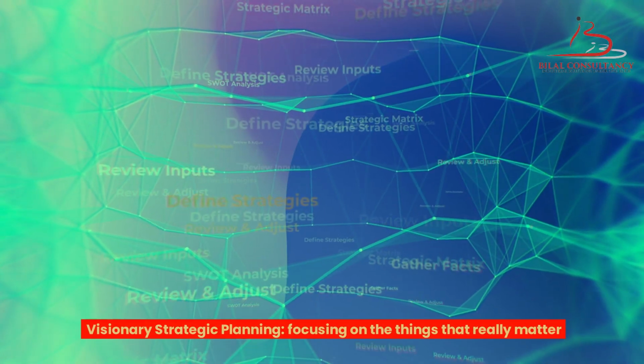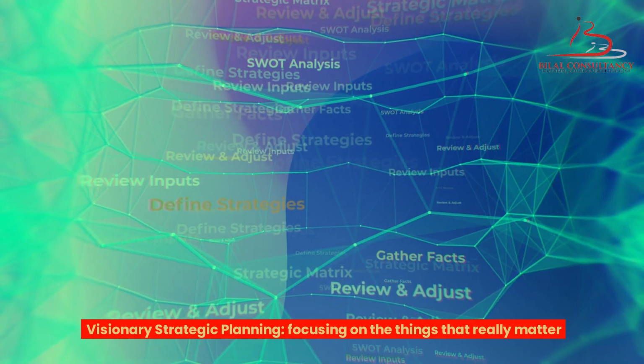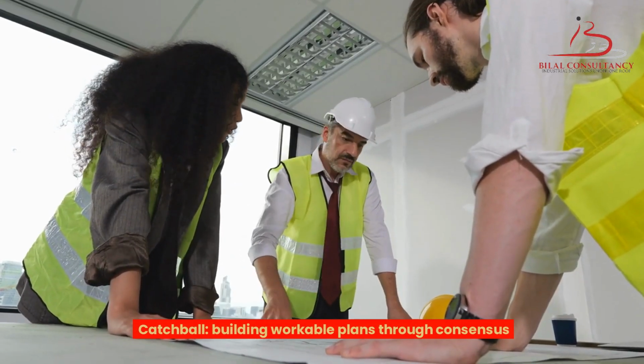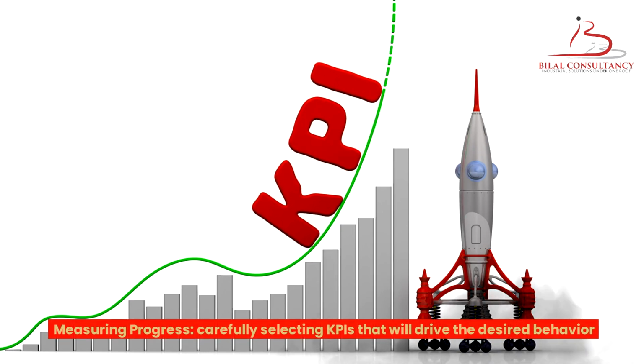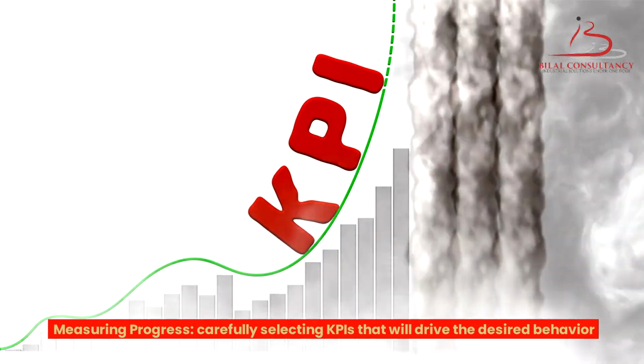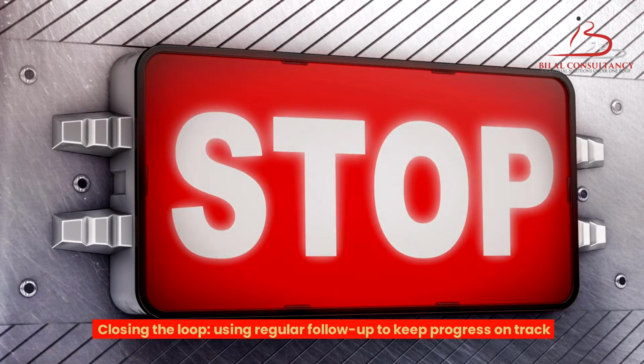Visionary strategic planning, focusing on the things that really matter. Catchball, building workable plans through consensus. Measuring progress, carefully selecting KPIs that will drive the desired behavior. Closing the loop, using regular follow-up to keep progress on track.